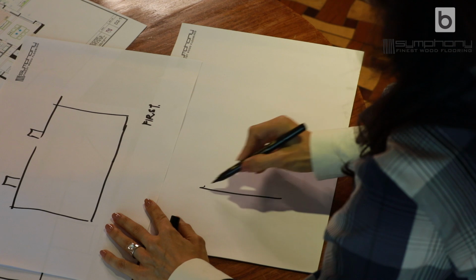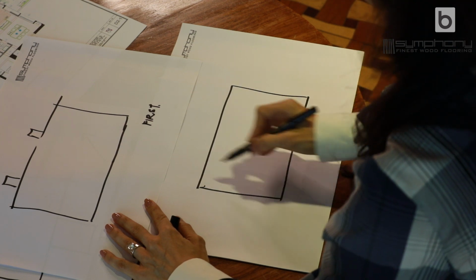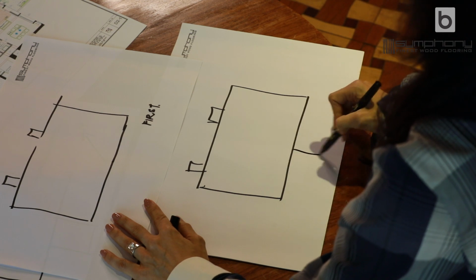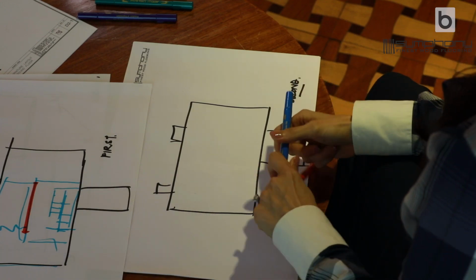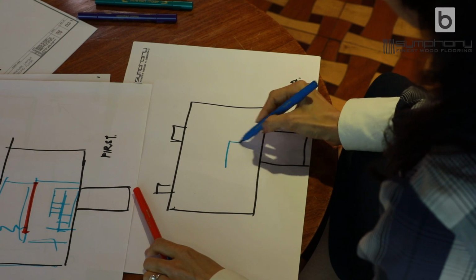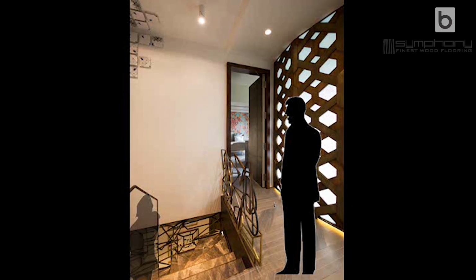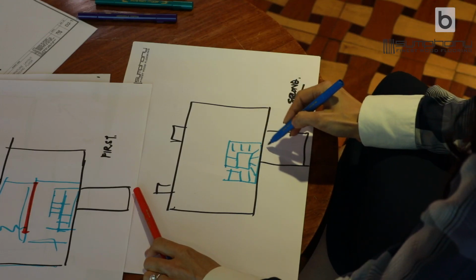So moving on to the second floor, which again had a rectangular base with projecting small rectangles. Here we had a little bit more freedom of space. So if you realize, we were able to create a more U-shaped staircase in order to climb up. So that allowed for a larger winding area.